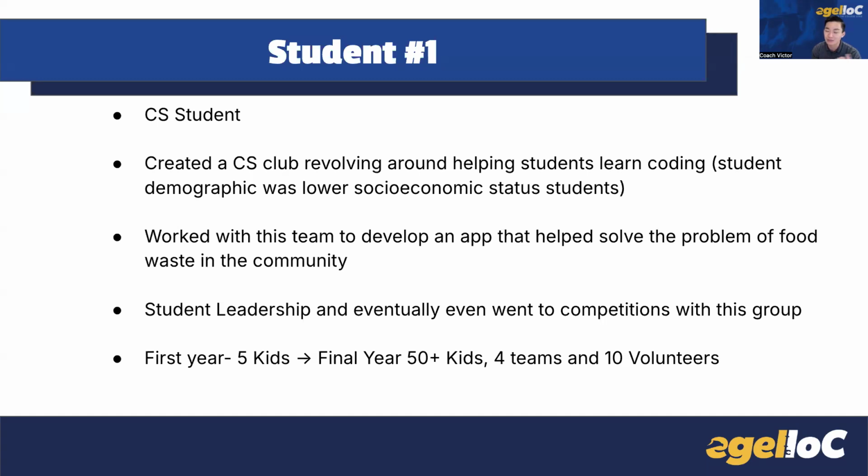And the learning was not just from that student who did run that club, but it was also everyone that was involved there. The fourth thing, student leadership, and eventually this went to competitions with this group. And so really the student was involved and they were also able to participate in hackathons and other competitions to be able to showcase what they've developed. And so in the first year, they maybe only had like 5 students, but they showed the growth of how that club expanded to like 50 kids and then having 4 teams and 10 volunteers.